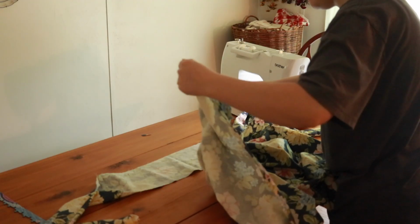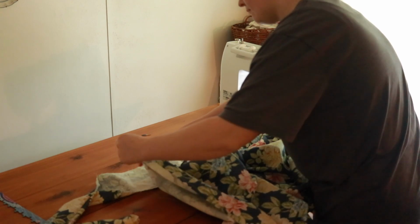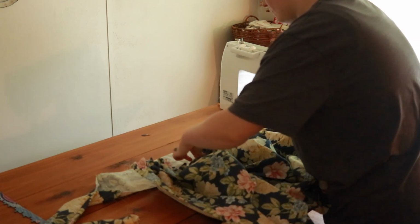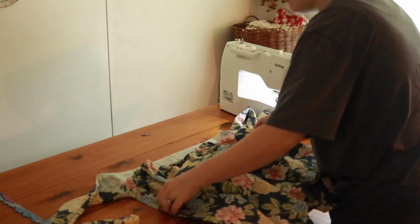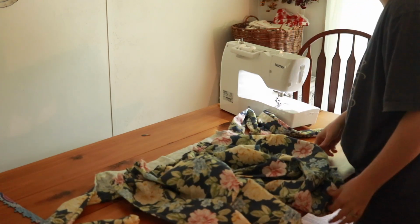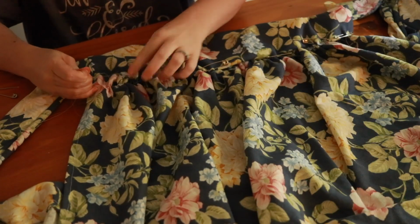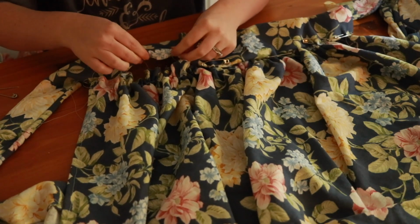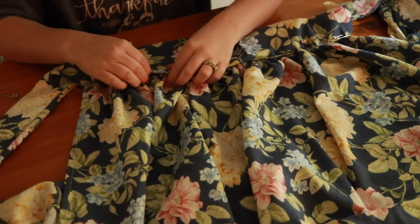Once I had that, I set that to the side, and then I start working on my waist portion. For this, I just sewed my 3 pieces. There's a middle section that's shorter and 2 side pieces of the waistband. Sewed them together into one long string, and then I ironed them over kind of like bias tape.